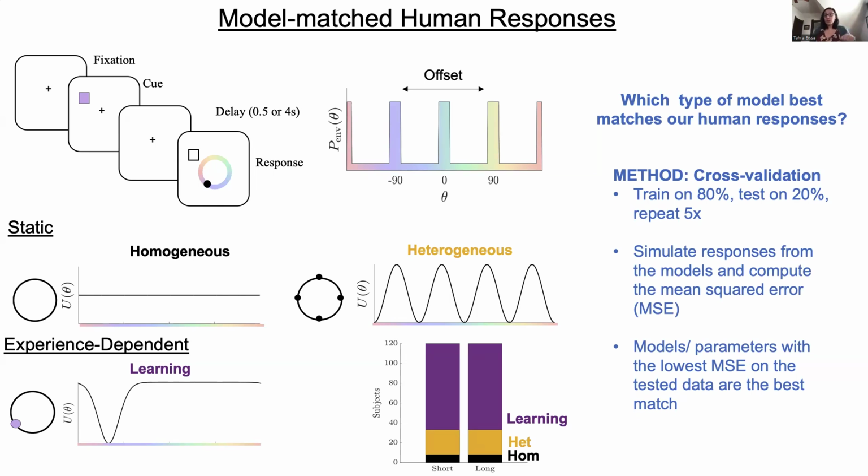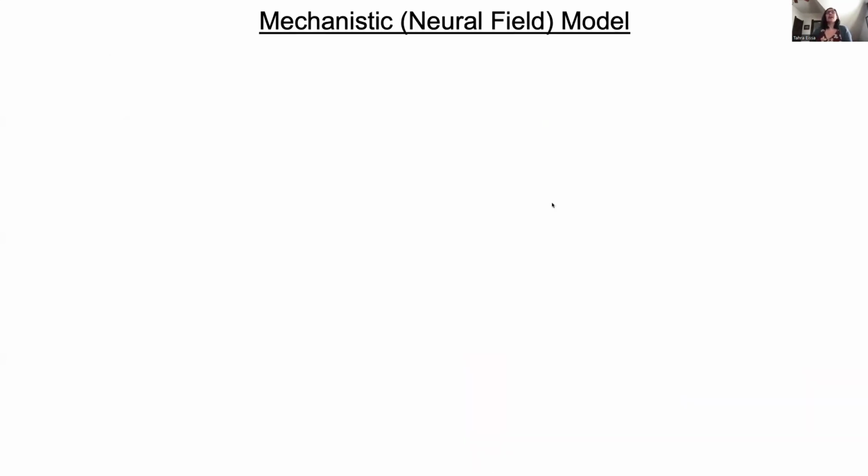Now, the problem is we need to go back one more step. So in this case, we're going to actually go back and update our models because particle models are pretty simple. At the end of the day, a landscape and a particle is a great representation, but it's not great at telling us what exactly the brain can be doing. So what we can do now is take what we've learned and build a more mechanistically realistic model. And so what we're going to do now is say it's going to be a neural field model.